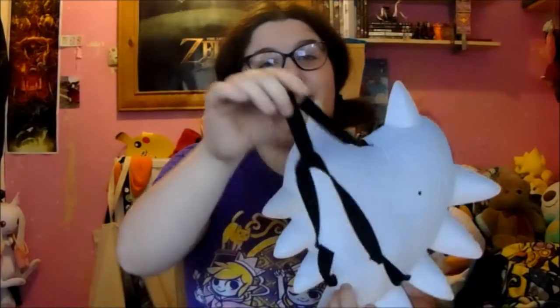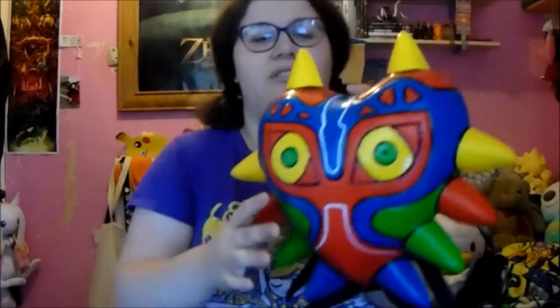Let's go with the last thing, which is definitely an eye catcher when you walk into my room. A Majora's Mask. And the cool thing about this is I can actually wear this, so this has got me thinking about doing my Majora's Mask or Skull Kid cosplay again. But I'm mostly just going to put him on the wall and have it just as a wall decoration because it's really pretty and I don't want to break it.